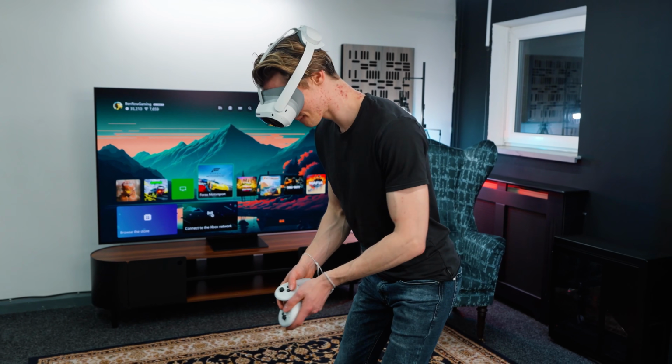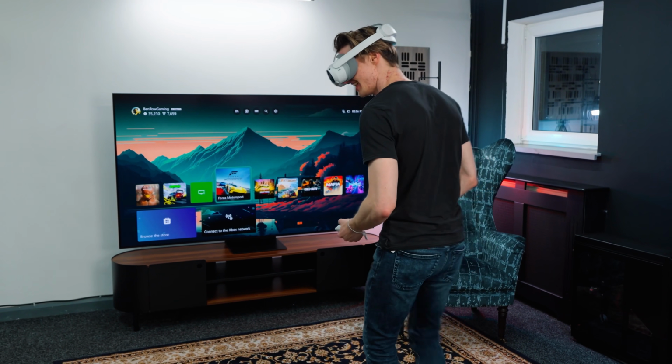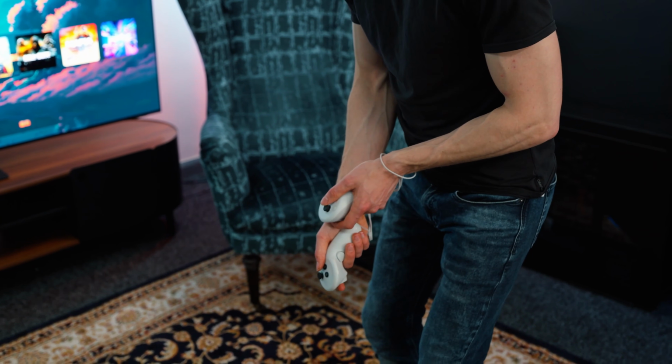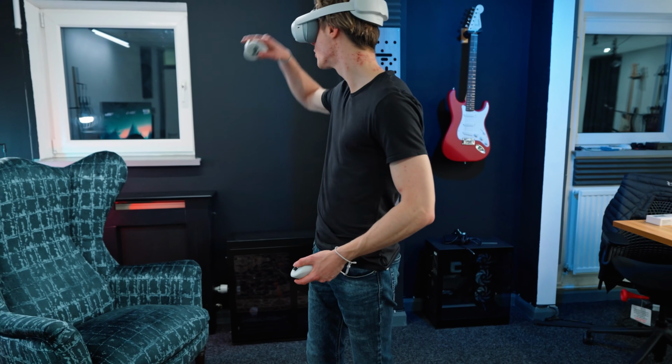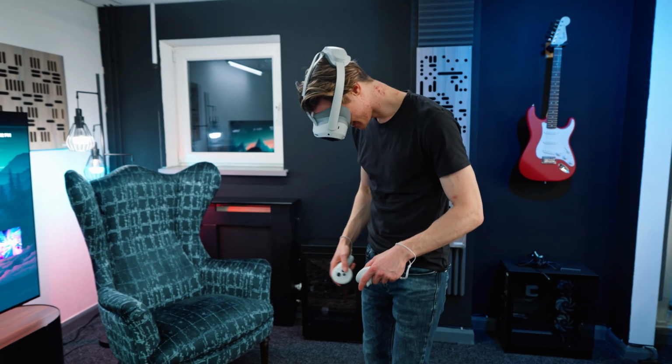Also, a new feature that's coming to the Pico 4 Ultra is the support for mouse and keyboard via Bluetooth natively on the headset. Of course, you could use a mouse and keyboard via your Virtual Desktop, the one plugged into your laptop or your gaming computer, for example, but these will connect directly to your headset, and that means you can switch between, obviously, hand tracking, then switch over to mouse and keyboard very seamlessly. In addition to this, screen mirroring is also going to be enabled. You can mirror the display from your phone over to your Pico headset.